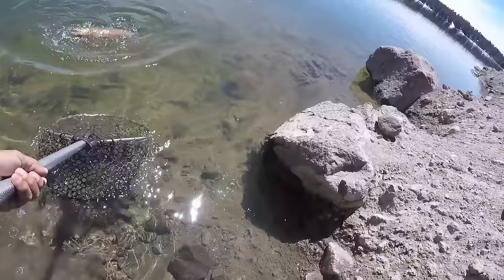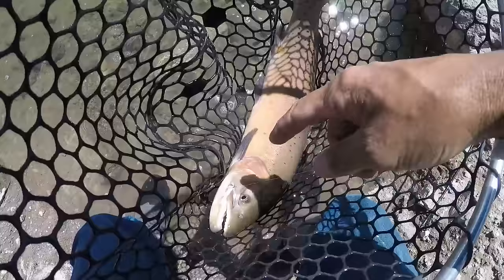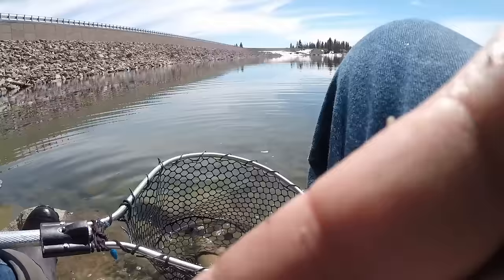Whew. That's a big Lahontan. And look at where I had him hooked. Look at that, right there. There's the hook. See his cutthroat? I'm gonna let this guy rest. I'm gonna let this fish go, man. That was a long fight. This isn't like a river where you really gotta worry about these guys. But I'm gonna let him rest for a little bit and then I'm gonna hold him up. This fish is easily over 20 inches.